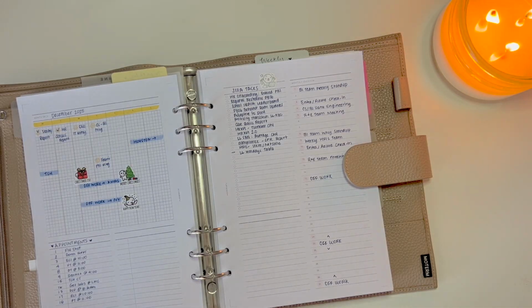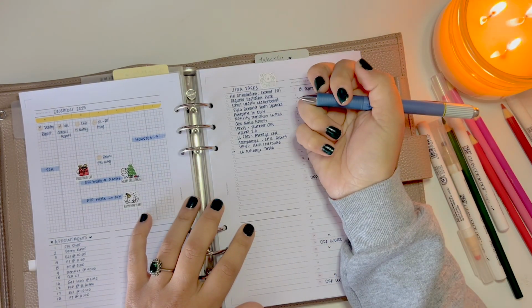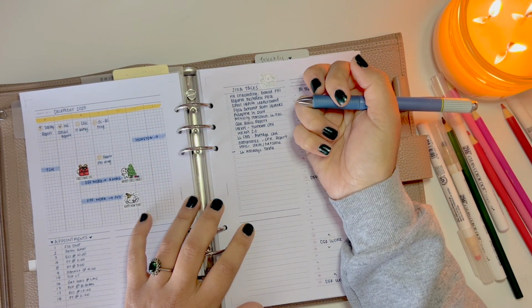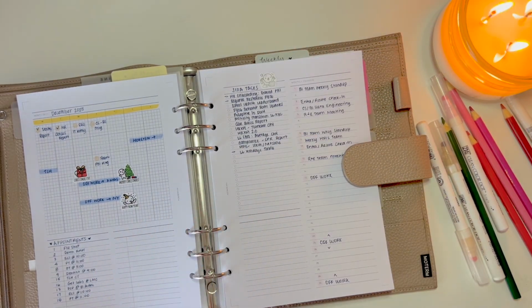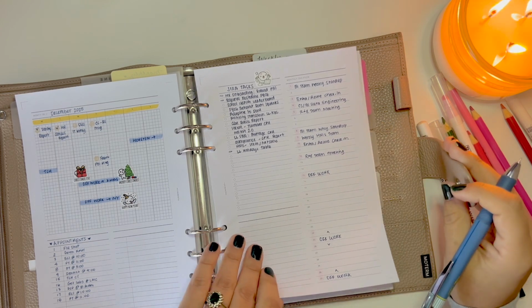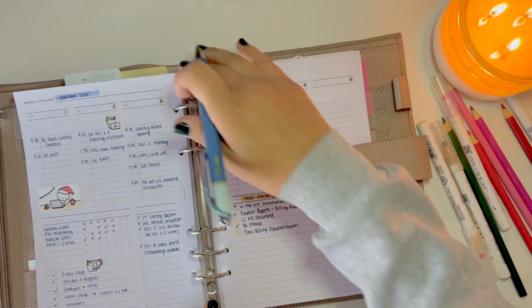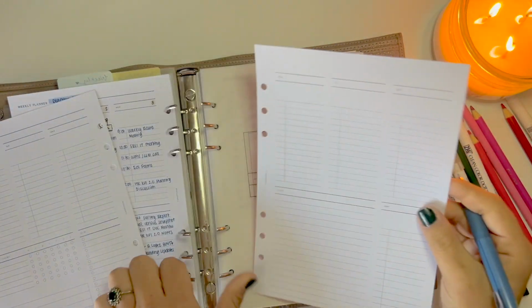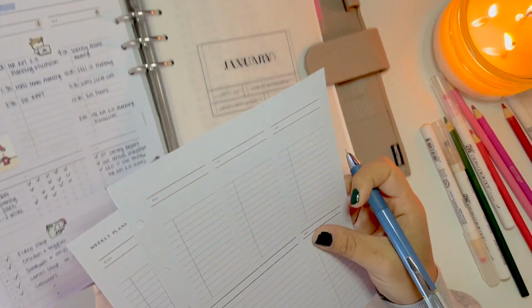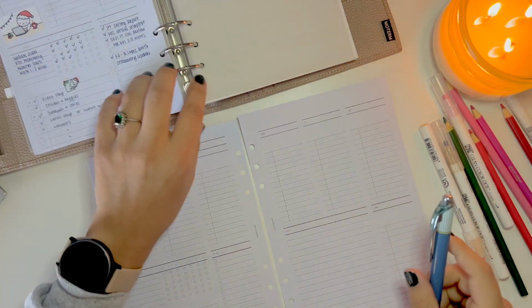So if you saw my video from last week, you know that I am just starting to set up my A5 planner. I was previously on an Erin Condren planner temporarily because I was using it for homework and life in general. And I was documenting all of the different homeschool and exercises that my son had. But now that he's in daycare and my daughter is now in public school again, we are going to continue using the A5 work planner.